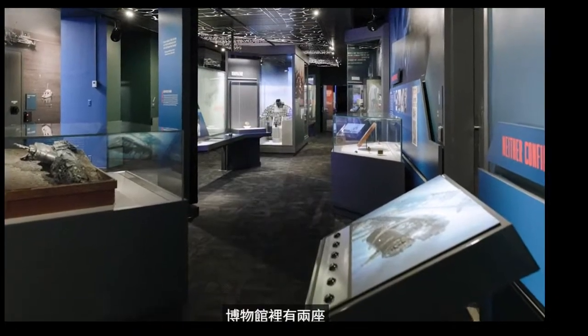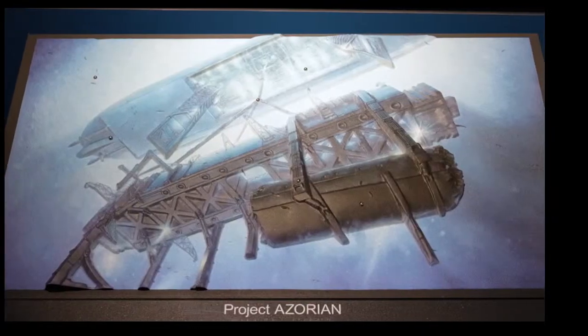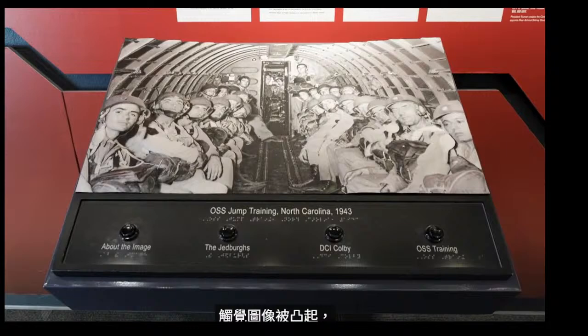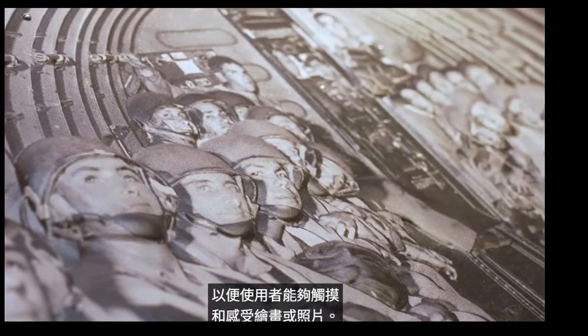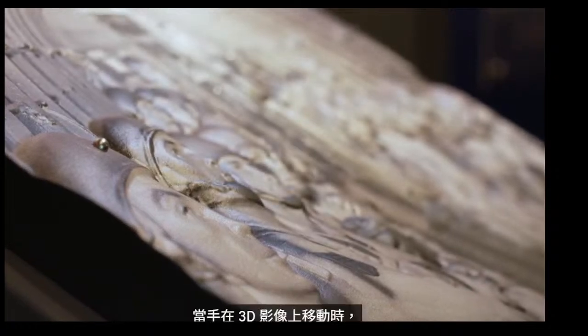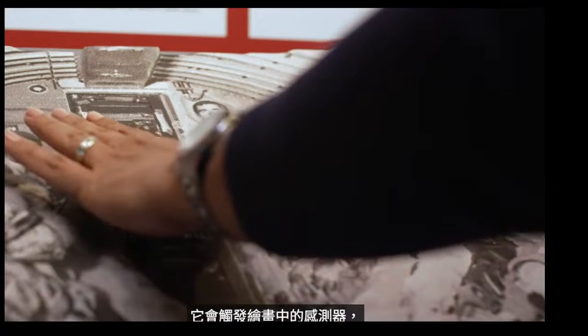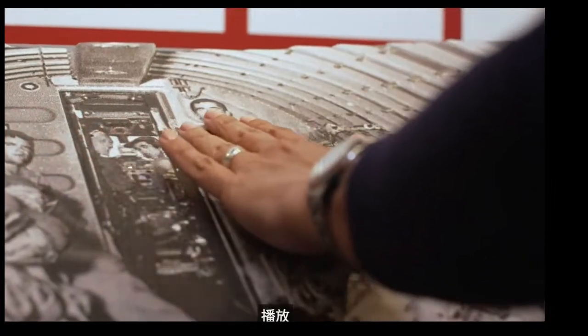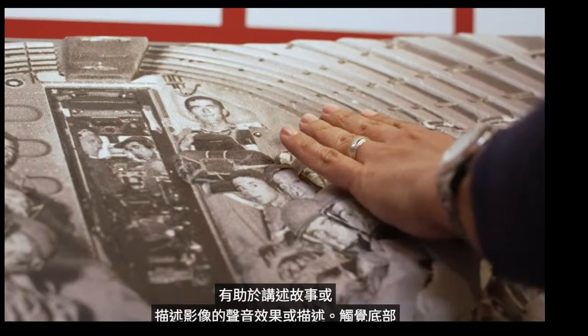In the museum, there are 2 3D interactive tactile images. The tactile images are raised, so users are able to touch and feel the painting or photograph. When a hand moves across the 3D image, it triggers sensors in the painting that play sound effects or descriptions that help tell the story or describe the image.